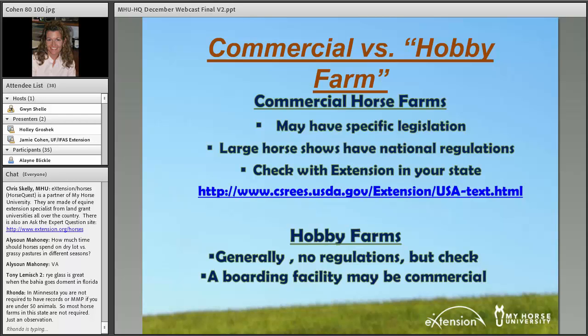Hobby farms, generally no regulations. But in Florida, I'll give you an example. We already have what's a quote-unquote volunteer hobby farm manual.